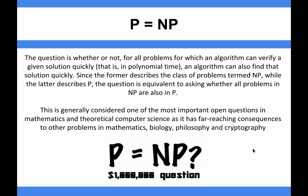It's considered one of the most important open questions in mathematics and theoretical computer science, as it has really big, far-reaching consequences in maths, biology, philosophy, and cryptography. Things as mad as encryption could cease to exist as we see it today if this was solved, because it might be that decryption and cracking problems that are non-polynomial problems at the minute, intractable problems, have a solution. Take a really high level encryption technique. It's a non-polynomial problem to brute force hack everything to find the right answer, but if you give it the right answer, it's quick to check that it's correct. So you can imagine the impact that solving this, if it's even solvable, could have on cryptography.